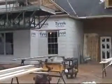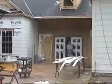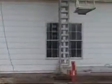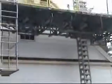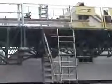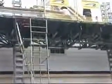Give you a little bit of a shot across the front. See the doors as they'll look. Running across to the windows here. The scaffolding is still up where they've been working on the siding. And you can probably see one of the windows up there.